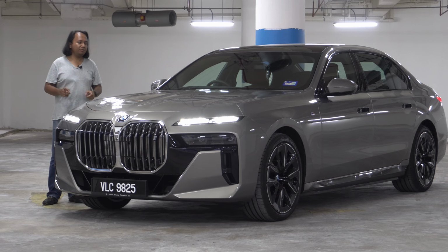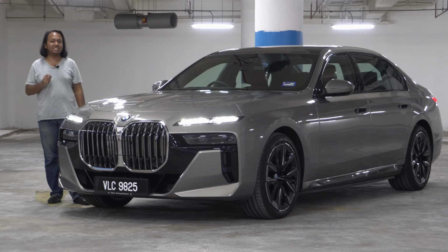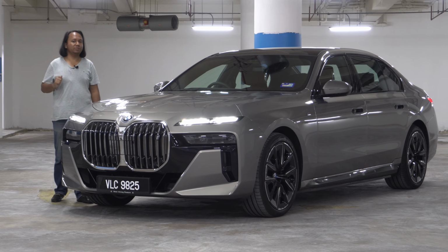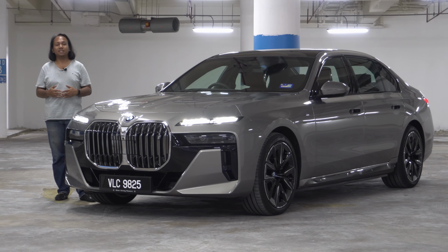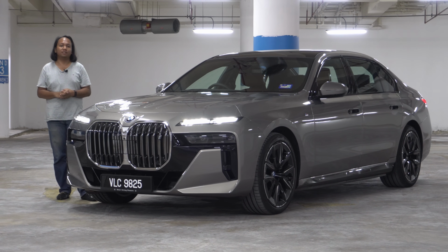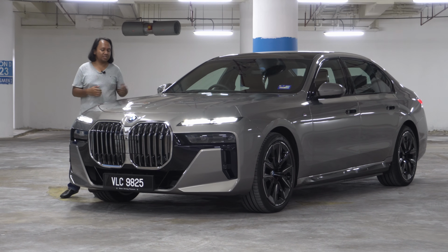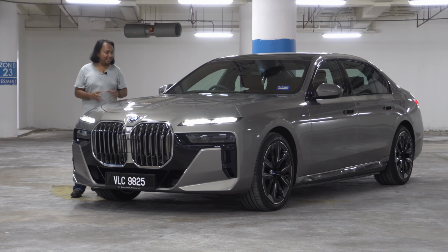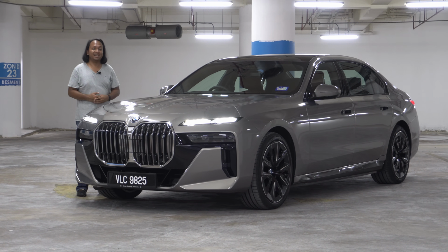It was Sir Henry Royce that said almost a century ago that electric mobility is the perfect mode of propulsion for a luxury motor car. And while Rolls-Royce's first EV has taken the form of a large two-door Grand Tourer, BMW has gone the other route, instead electrifying its flagship luxury saloon. This is not a 7 Series, this is the BMW i7.